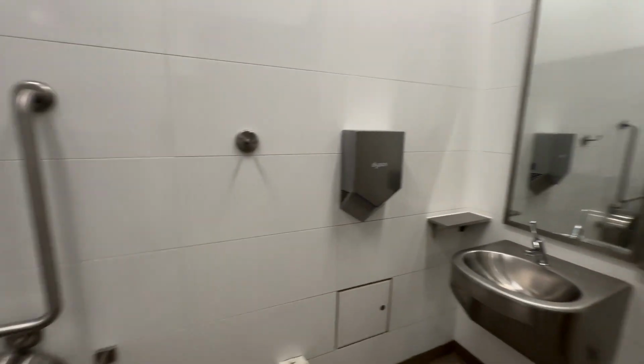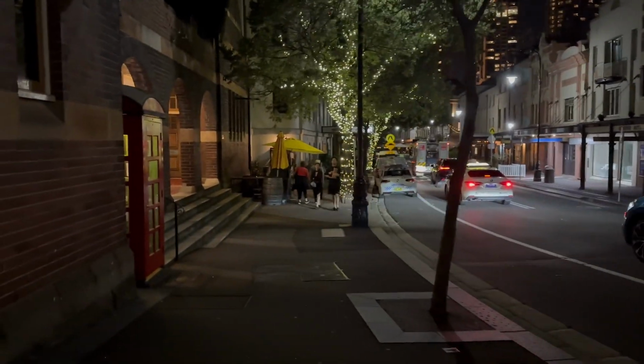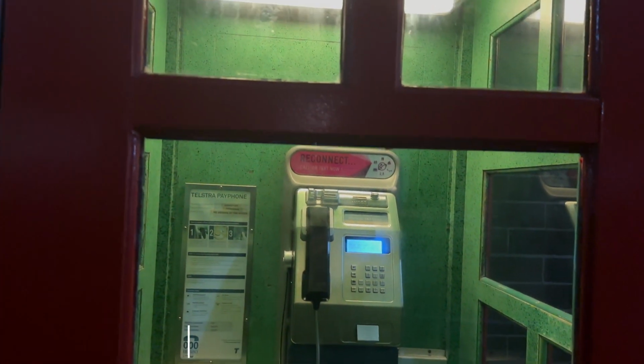And in Ecuador, you're never going to find something like this in the street. And I'm going to show you the mix of the new and the old. For example, this old phone is still working and it's free. That's something cool, right?